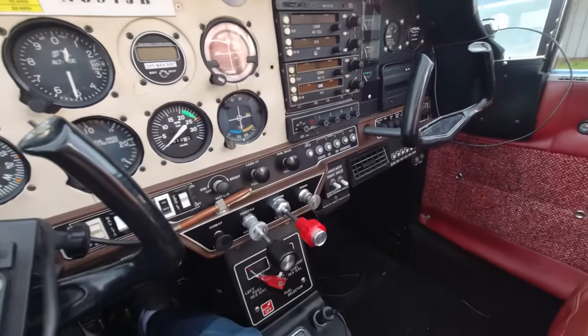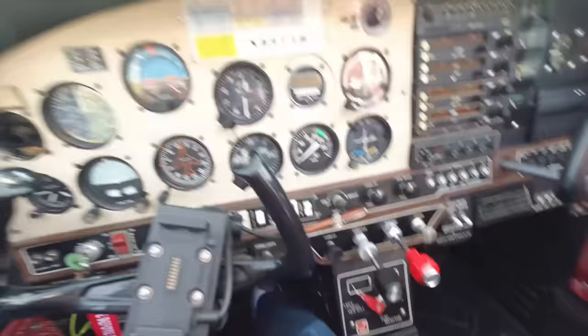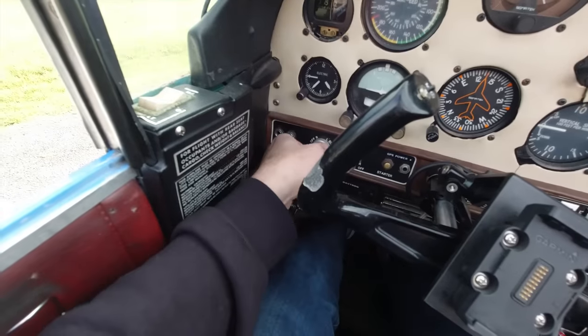All right, before we start the plane, we want to make sure our levers are good. This is the twisty lever. This is the pushy lever. You don't use these. And then you're ready to go ahead and start it up.